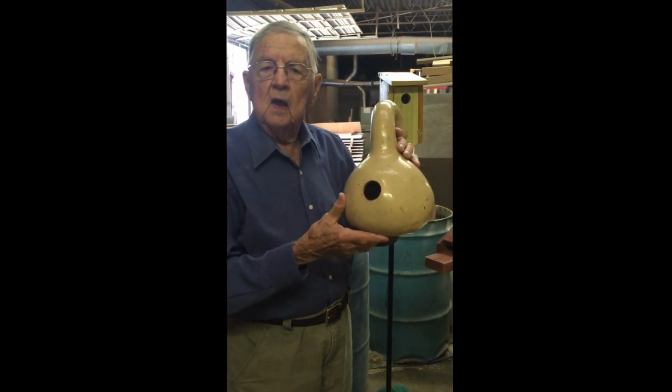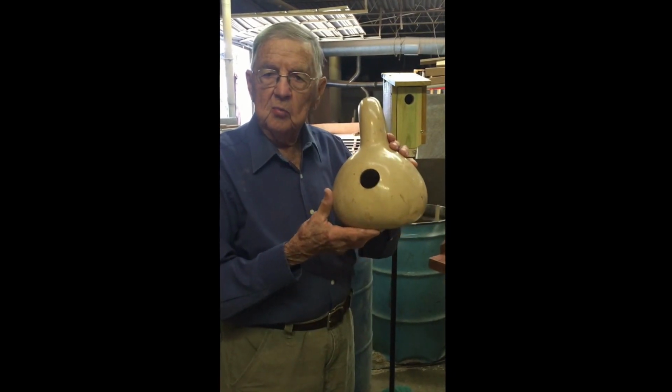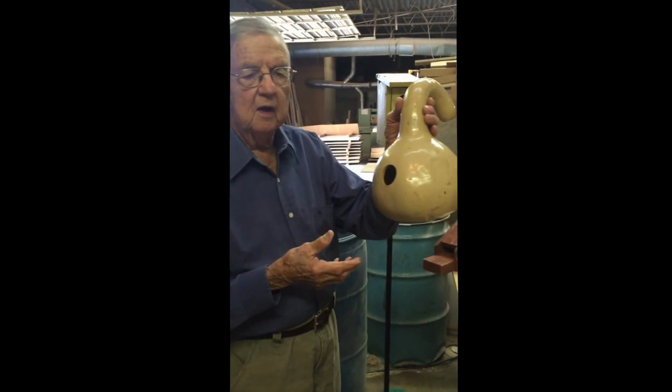Many people don't realize that the American Indians put up gourds in their settlements many years ago to lure bluebirds, such as this gourd.